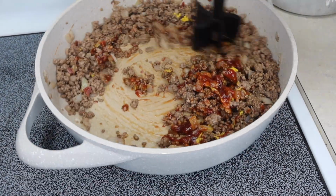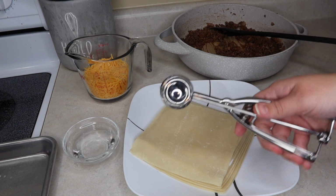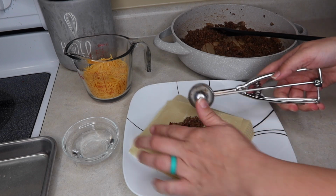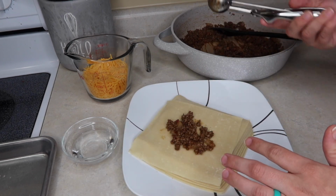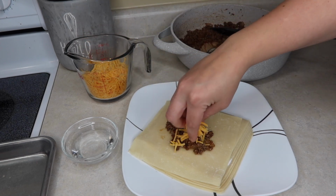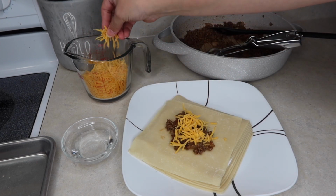Then you just want to mix everything together really good. And once it's mixed together, you start assembling your little roll-ups. So I got my egg rolls there. I used a cookie scoop to put it out onto the roll-up, added some cheese on top, rolled it up, and I've got my little bowl of water sitting there so that I can close up the egg rolls.